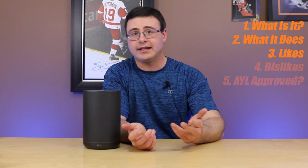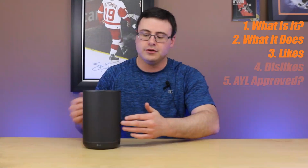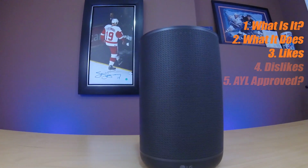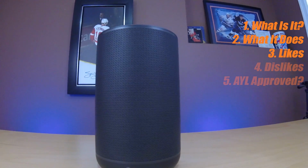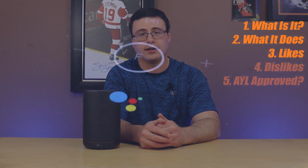I also happen to like the looks of this device. Sometimes from angles you can actually see the speaker inside of here, and it's a directional speaker, but you can see it. It's also a very rugged looking device, and the buttons on top, being that they're not physical switches, are very rugged, and so this is going to last forever.